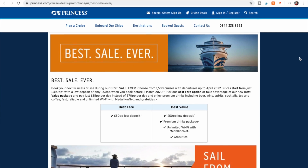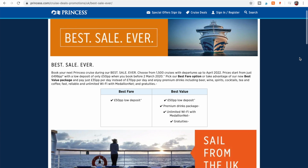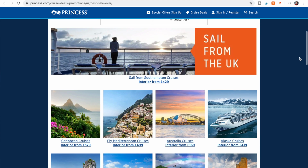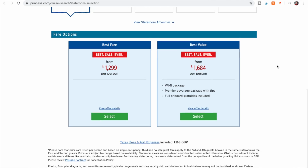At the moment, Princess Cruises have a sale on, and they have a £35 per person per day sale offer on at the minute. What that includes is gratuities, drinks and Wi-Fi, which if you are someone who's going to be having drinks, you're going to be using the Wi-Fi, that can be really good value, but it's not good value for everybody. If you are on the cruise line's website and you go to check out and there's a special offer like this, make sure that you're actually going to get the value out of it.